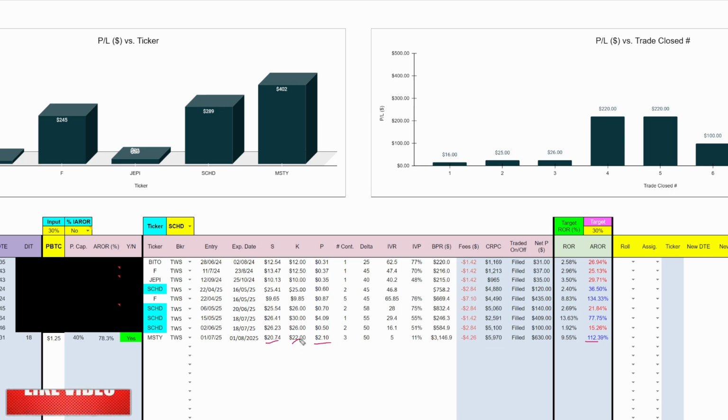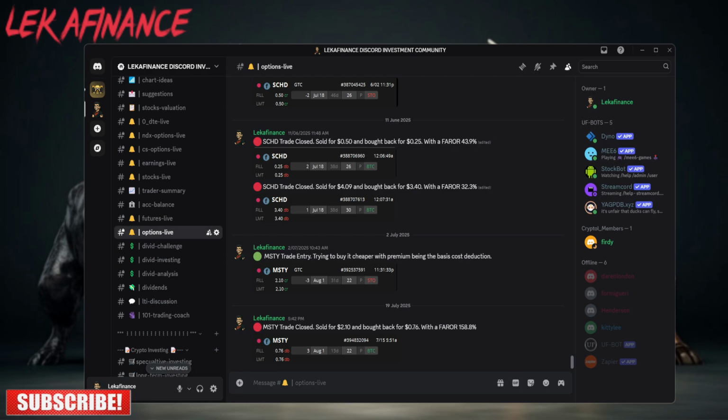I sold pretty much near the money or in the money, you can call it, okay? And then we sold 3 contracts here, and we collect 2.10, which is the maximum gain at $630, okay? So at the end, when we close the trade, if I go back to our Discord group here, we managed to close the trade or buy back for 76 cents, and we made 158% return on this trade.